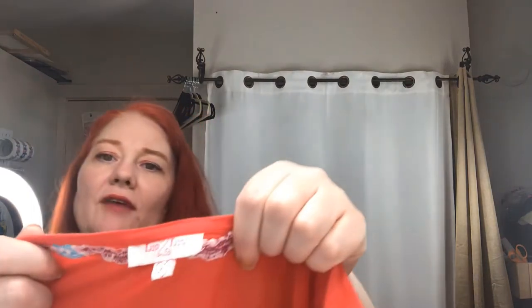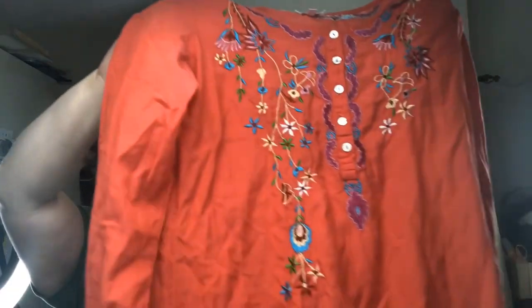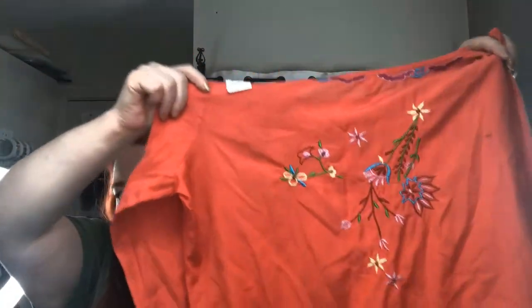This is Love. I've never heard of it before. Just a regular tag, but I really loved the embroidery on it. I thought that was really cute. There's no stains on it. It's a cute color. It's not really the coral, which is this year's Pantone color, but it's close. I'm gonna back up just a tad. I think I'm getting a little too close to the camera.